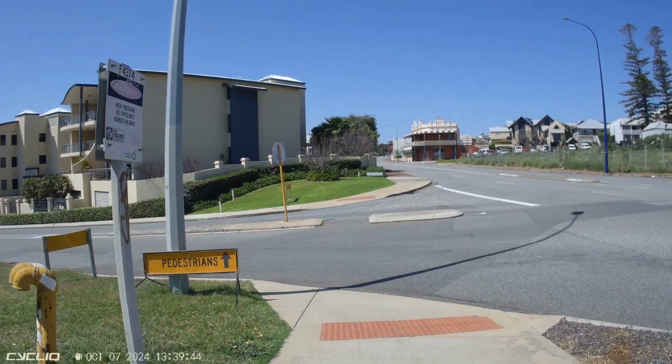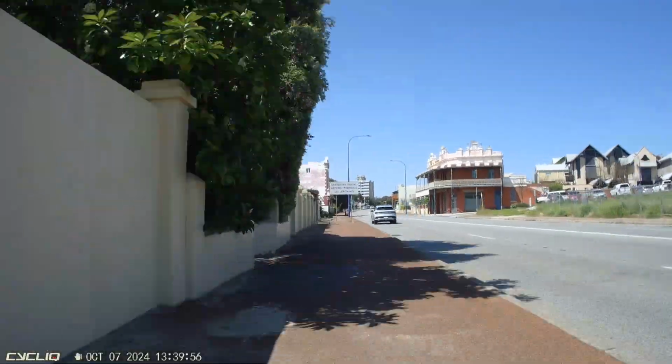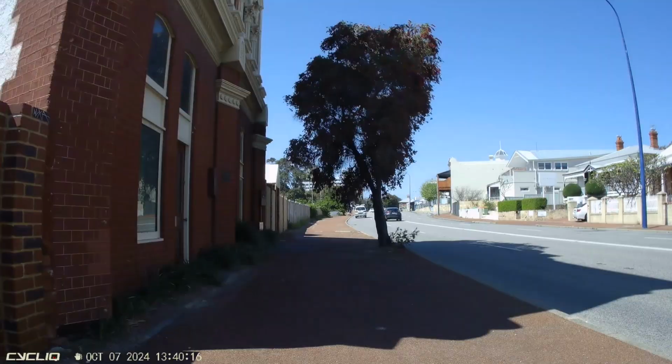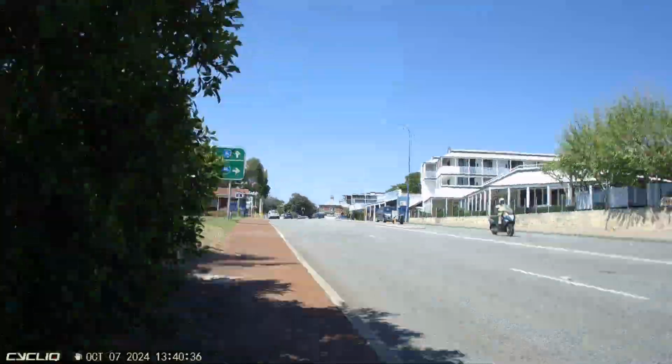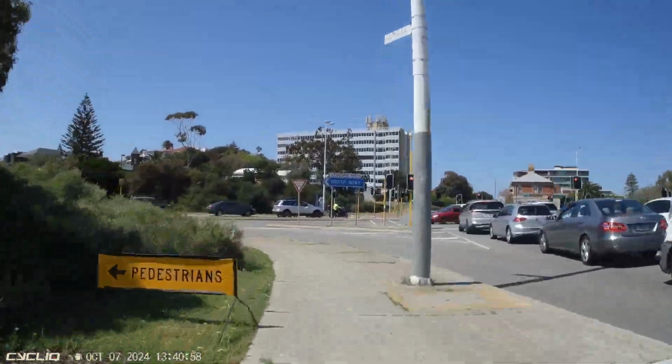The detour to the left is there if you want to ride towards Applecross and the Mount Henry Bridge via Beach Street, but ignore them and go straight ahead. Stay on the red asphalt path. When you get to the next set of traffic lights, bear left. This will take you onto the Stirling Highway Bridge.